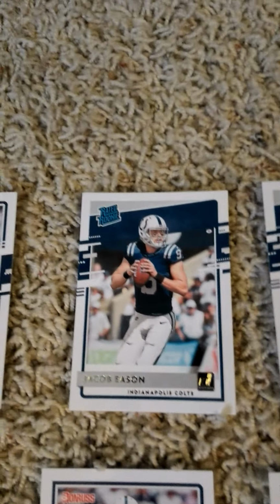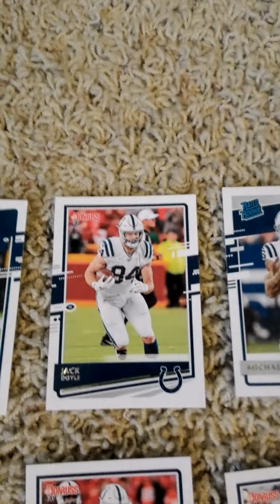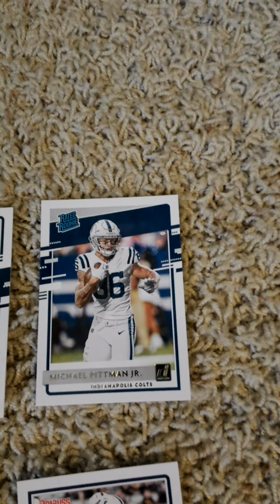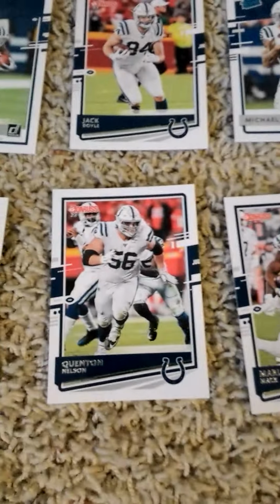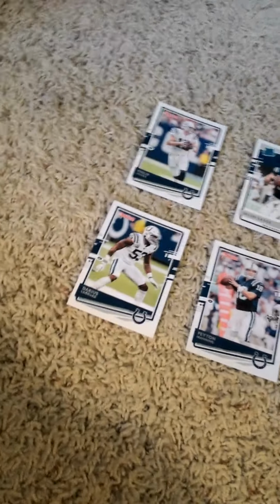Philip Rivers. Jacob Eason, rated rookie. Jonathan Taylor, rated rookie card. Jack Doyle. Michael Pittman, rated rookie. Darius Leonard. Peyton Manning. T.Y. Hilton. Quentin Nelson. And Marlon Mack. From right to left, that's the Indianapolis Colts 2020 Donruss Factory Team Set by Panini.